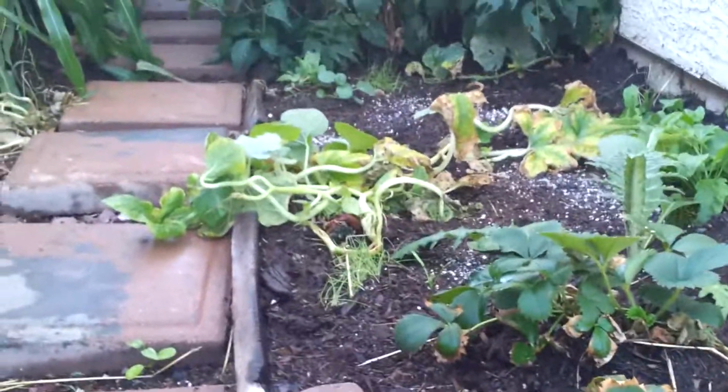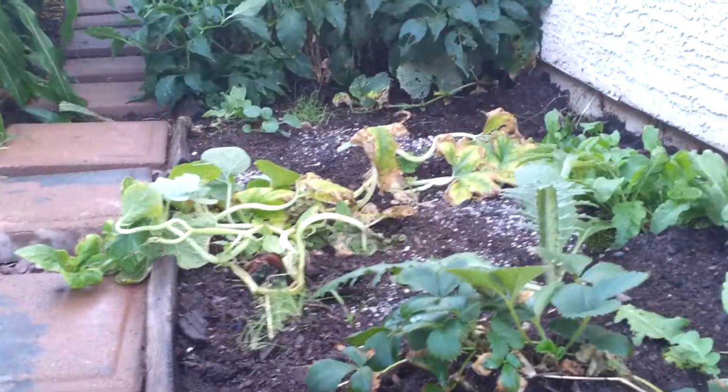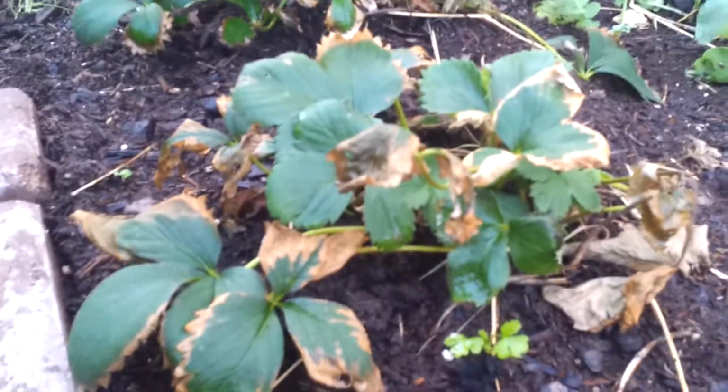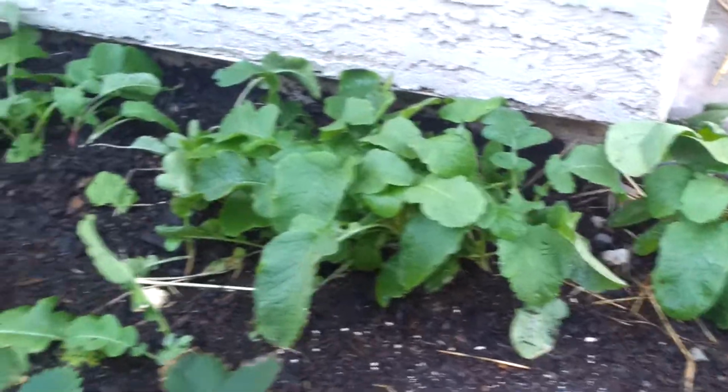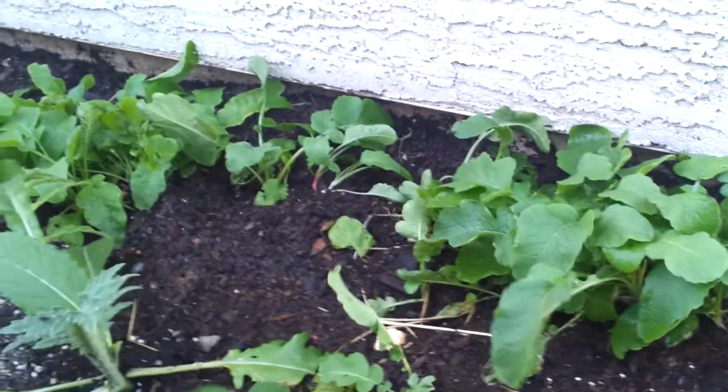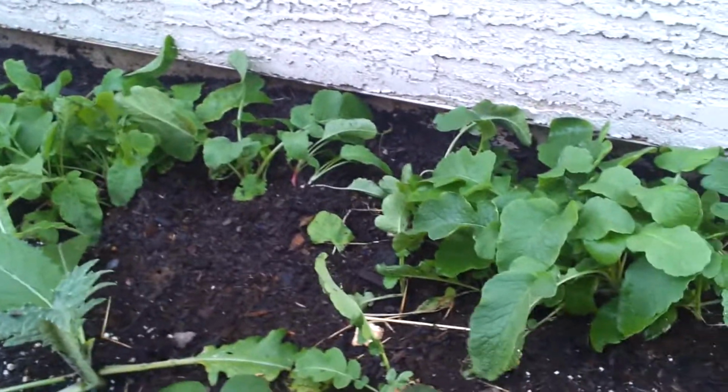Back there you get more of the winter squash. I need to put some more topsoil down because it's not doing so great. This is strawberries. The back plant's doing better than the front because these were used to having more shade, but they'll get over it. And the radishes are really getting big, so when they get about 6 inches to a foot up, that means that root's good to go and we can start eating them.